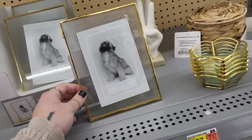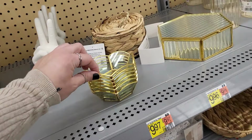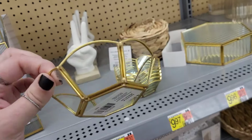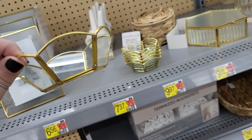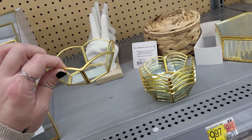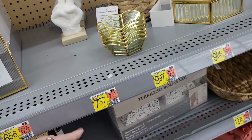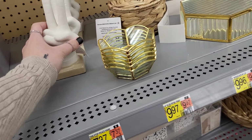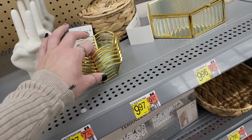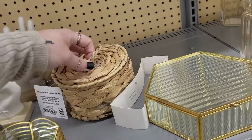Look how pretty. We got little frames, $14.97. Love these. I thought these were absolutely adorable. I just really like the shape of them. They would even look cute on top of one of the little Dollar Tree glass candle pieces. You know what I mean? Super cute. Oh, here's the hand. $7.37. Petal tray, maybe that's what that is. Woven boxwood with lid. Look at that.